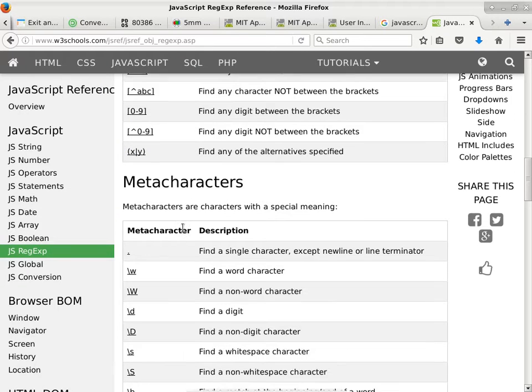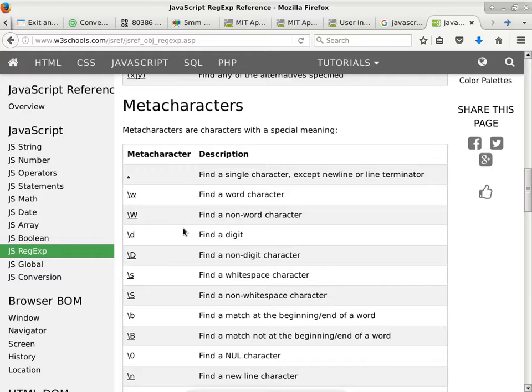A meta character is basically not a literal character. In other words, when you specify a dot or a period, it is not matching a period. A period actually means any character, but only one. A \w does not actually mean a backslash followed by a w. It means a word character, which is a to z lowercase or A to Z uppercase, and backslash uppercase W is a non-word character, and so on. These are here because they are good shorthands.